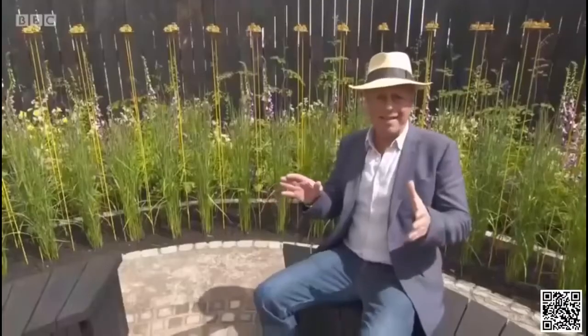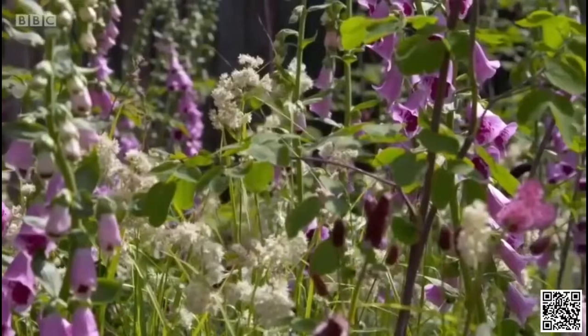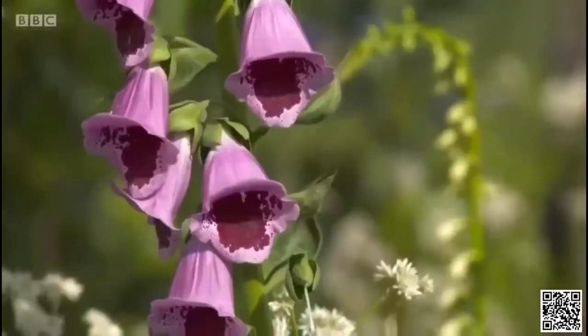Another plant that adds height are the fabulous foxgloves here, those spires of flowers. This one's called Sugar Plum, and it's got soft pink flowers with a deep maroon centre. They're absolutely beautiful. If you want foxgloves next year, you can sow the seed now because they're biennials and they'll flower at this time next year.